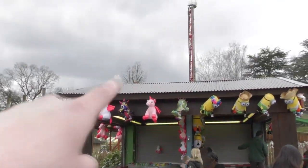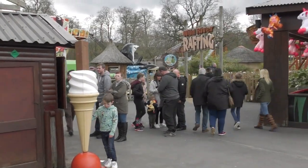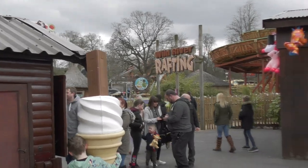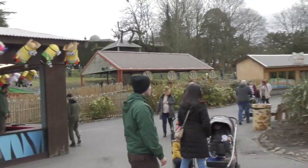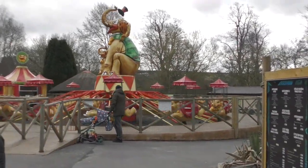It's busy around here in the adventure theme park. You've got quite a few things. You've got Venom Drop Tower over there. Not seen that going yet, I hope it's on. Oh, that's good then. Wild River Rafting, you've got Zambezi over there. There's a ghost train, there's Dodgems, a couple of coasters, the Black Fly over there, a few flats. And yeah, it's not too bad at all.